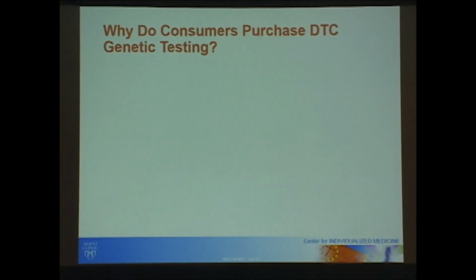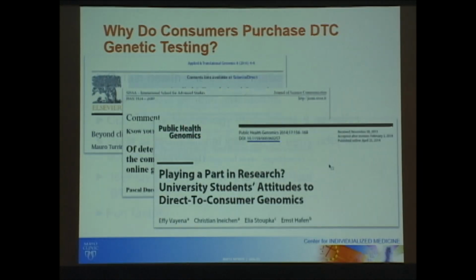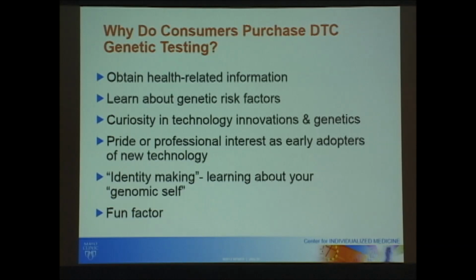So why do consumers purchase direct-to-consumer genetic testing? There have been several papers out there about this. So first of all, they want to obtain health-related information. They want to learn about their genetic risk factors. They have curiosity about technology and genetics. They think it's pretty cool. Some people have pride as early adopters of new technology, so they're the first people to buy an iPhone, they were the first people to get a Mac, and now they want to do direct-to-consumer testing. One paper talked about identity making, so learning about your genomic self and how that might impact who you are and how it might have impacted who you are. And then again, there's this fun factor of knowing this information.